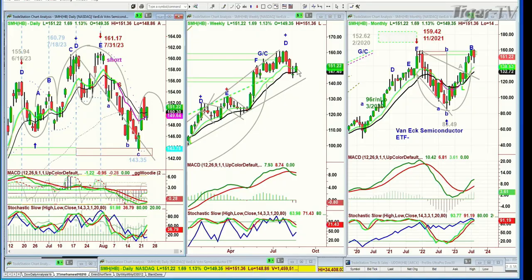Now, this is going to be really important. Why? Because, look, it's holding the 14-period moving average. It's in the weekly chart. It's over the 9. And look at the distance between the two.